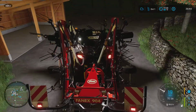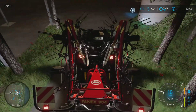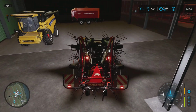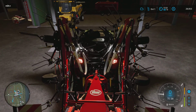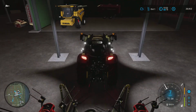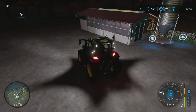So we're going to just make our way through this maze of a yard over to the farmhouse. And we'll just leave this tedder attached. Oops, don't want to drive in there. Actually, we don't need the tedder anymore. I'm pretty confident we got it all, and we're not going to be making any more hay till March, so we can go ahead and park that up.